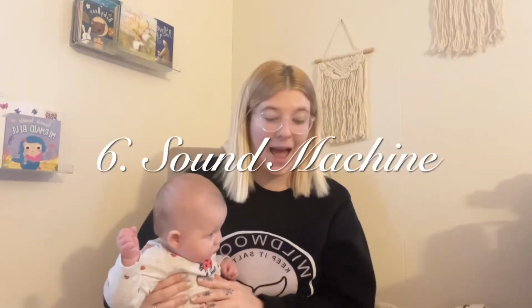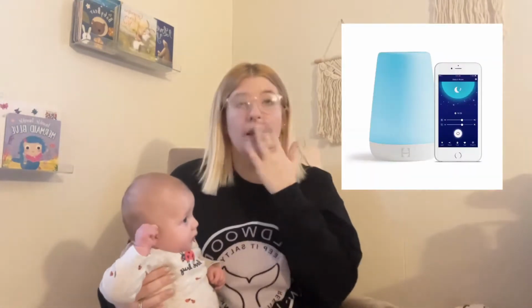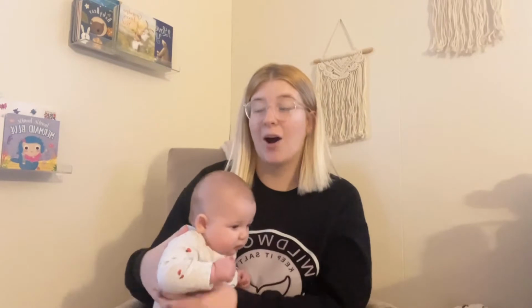Great. The first thing on our sleep must-have list is the Hatch sound machine. I don't have it with me right now, but I'll put a picture of it. We absolutely love that thing. Let me tell you, she would not sleep without a noise machine at all. For the first couple weeks, we really used her portable shower machine, which I'll mention a little bit later, but we used that thing constantly until I realized I got the Hatch sound machine for my baby shower. Why am I not using it? So I started to use it, and now we use it every single night.